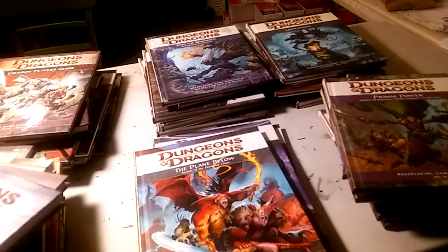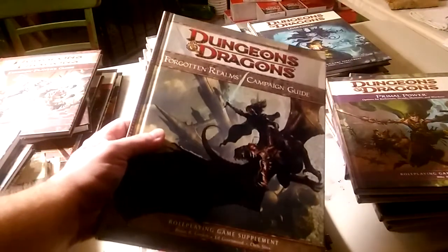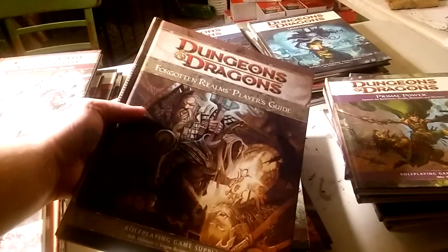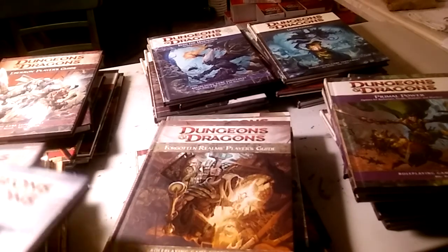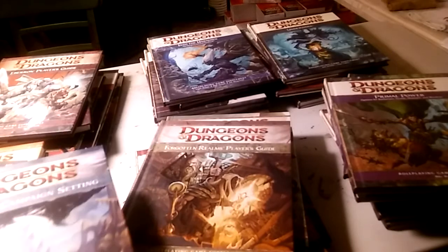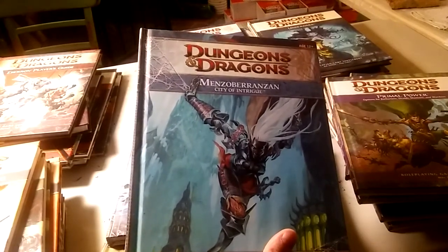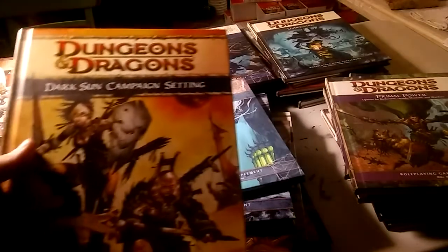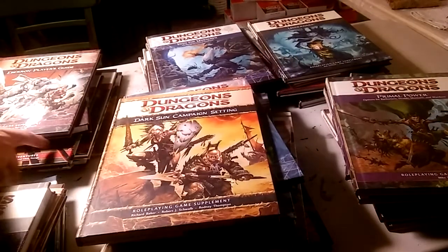Then we have some campaign settings here. We have the Forgotten Realms Campaign Guide and the Forgotten Realms Player's Guide, which we use a lot for characters, bards and stuff like that. Then there's the Neverwinter Campaign Setting. And how do you pronounce that? Menzoberranzan: City of Intrigue. Then there's the Dark Sun Campaign Setting. So that's all those piles.